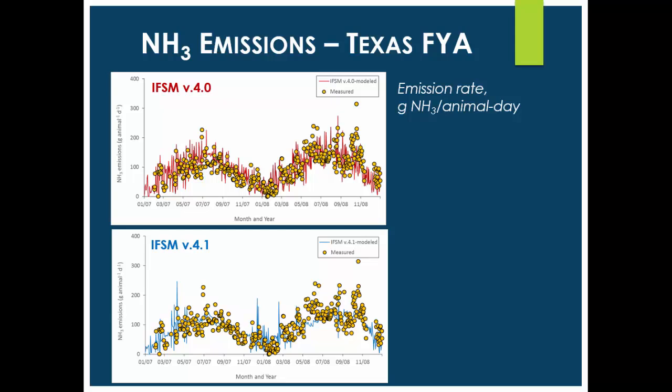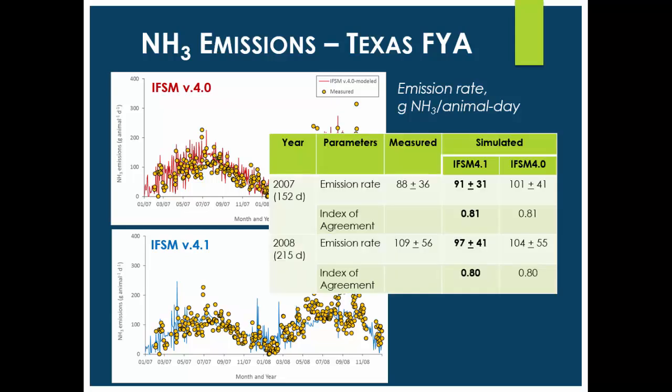Okay, for ammonia emissions for Texas feedyard A, after making all these changes, as you could see in the bottom graph, the revised model is still able to produce the trend as measured at the feedyard, and the trend is also comparable to the trend produced by version 4.0. In year 2007, based on 152 days, the average ammonia emission was around 88 grams of ammonia per animal per day. The revised model was able to produce a closer average of 91 grams per animal per day with an index of agreement of 0.81, or there was 81% agreement between emissions measured and the emissions simulated by the revised model.